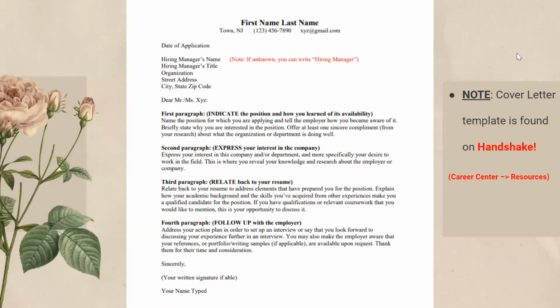So here we have a template that is also found on Handshake. If you log into Handshake and click on Career Center and then Resources, you will find this template there for you. Now, up at the top, you will see the first and last name, as well as your town and state in which you're commuting from, your phone number, and email address. This is the same formatting as what we had on top of the resume in order to be consistent, but you don't exactly have to do that. As long as that information is there, that's what is important.